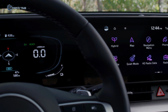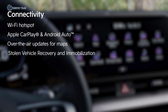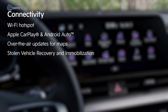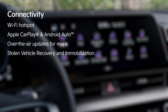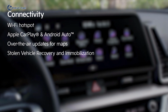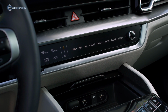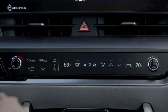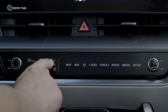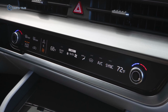On the infotainment screen, Kia Connect introduces a world of connectivity. This includes a Wi-Fi hotspot, phone connectivity through Apple CarPlay and Android Auto, over-the-air updates from Maps, and a new stolen vehicle recovery system with immobilization. Below the infotainment screen, there's a new touchscreen control panel that switches between functions for controlling temperature and audio. And if you prefer an analog approach to interior control, traditional knobs are also available.